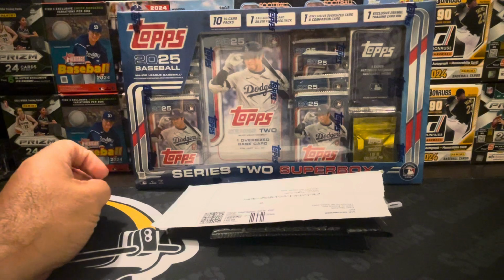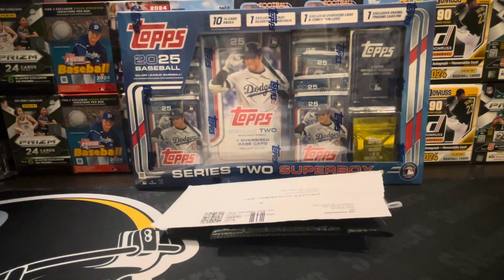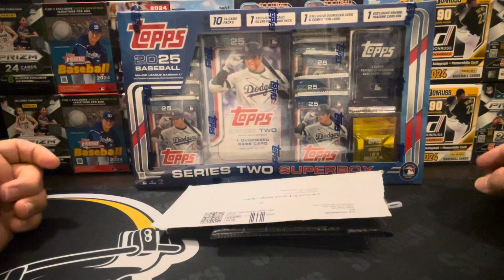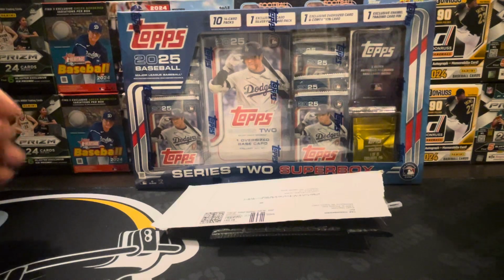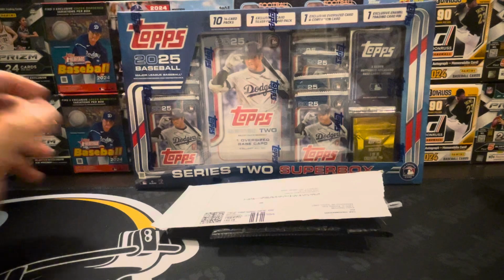And my last rip, I opened up a hobby box. And I've already done some blasters and some hangers and some fat packs. I have some Fanatics boxes to go through in the next couple of rips. And then I have some megas, and then I have some all-stars. And we'll probably be finished with our format review stuff. But let's go ahead and get started with our mail day.